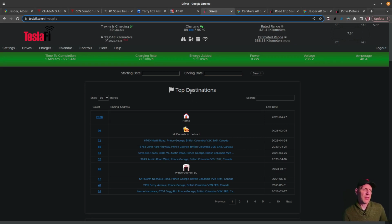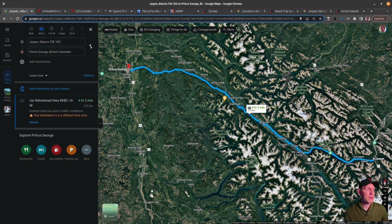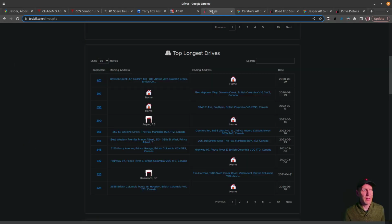So here you can see one of the lists it gives you is top destinations by distance, or sorry, this is top destinations. If I go down and look at top longest drives, so here I am, I want to plan a trip from Jasper to Prince George in a single charge. And we looked at Google Maps over here and it says 375 kilometers. That's kind of a starting point. I try to look at my previous drives and say, have I done a drive like this before? And when I look at my list here, you can see it's sorted by kilometers.